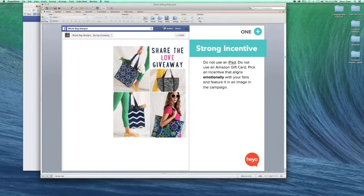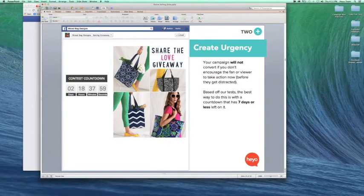So the first important step for running a contest on Facebook is having a strong incentive. As I just mentioned, it's extremely important. Do not give away something like an iPad or an Amazon gift card that everyone will want. Yes, that'll give you a mass volume of emails, but how relevant are those actually going to be for your business? I'm talking to you, Chuck, Claire, Colette, Daniel, Emily, Jack, everyone listening in. How relevant are emails if they're not actually emotionally aligned with your business? So give away a prize that aligns with your fans and feature it in the image.